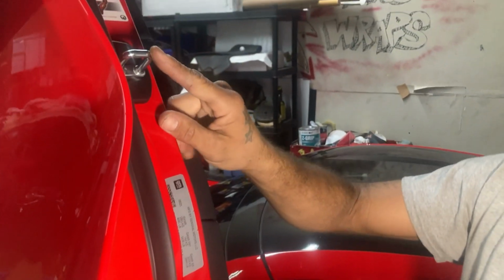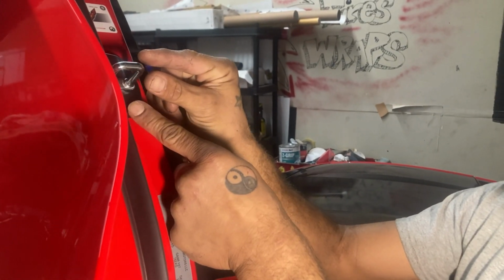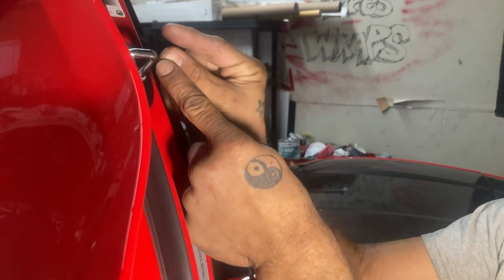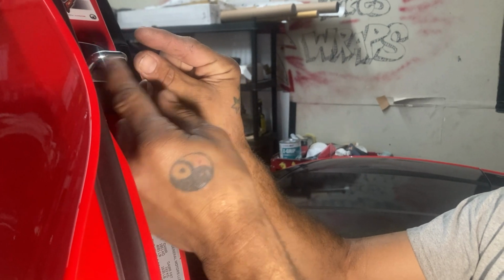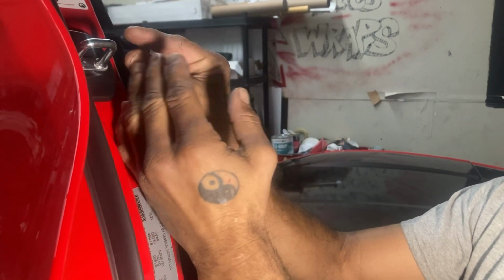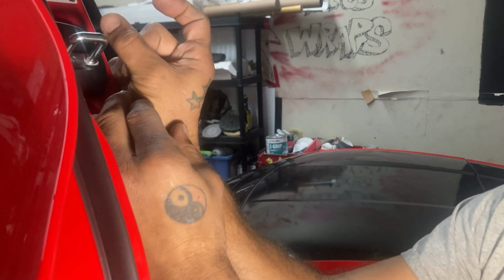I'm gonna show you one more time what the problem is. This striker will come into contact in that slot, and if it doesn't perfectly line up, it can start to close the latch. And then if you didn't close the door all the way and you open it and close it again, trying to line it up better, now you're gonna fully close the latch. So now you have to manually open it.